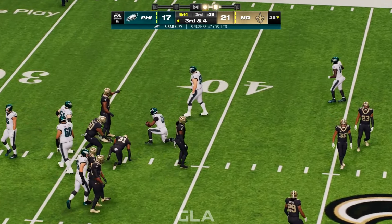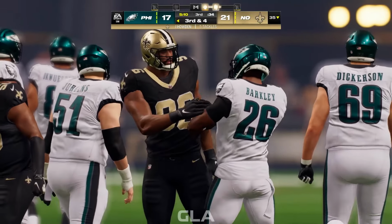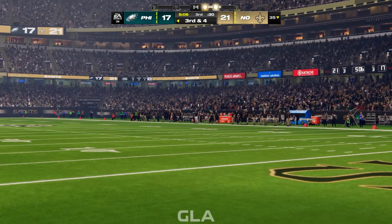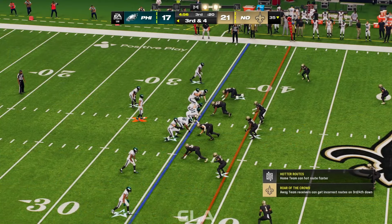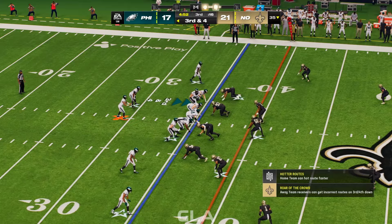And he gets this to the 35. Good for a gain of five. I think we can safely say that those types of plays are the backbone of this offense. We know not everyone's going to be a big hitter, but you know they'll take that type of result on each and every attempt. And for the Saints here on third down, an extra defensive back on the field.